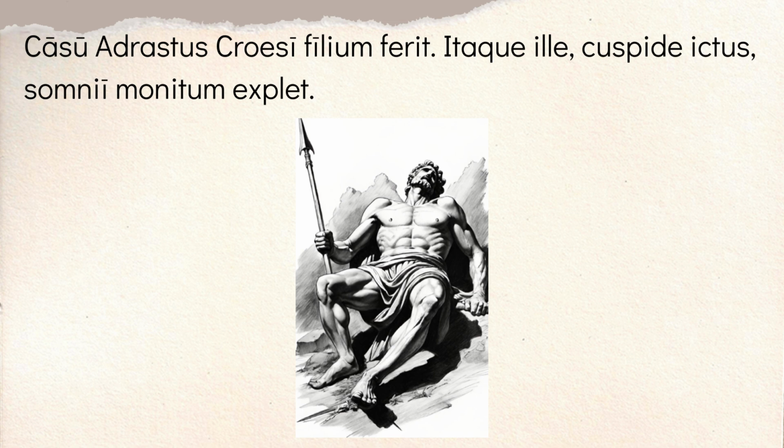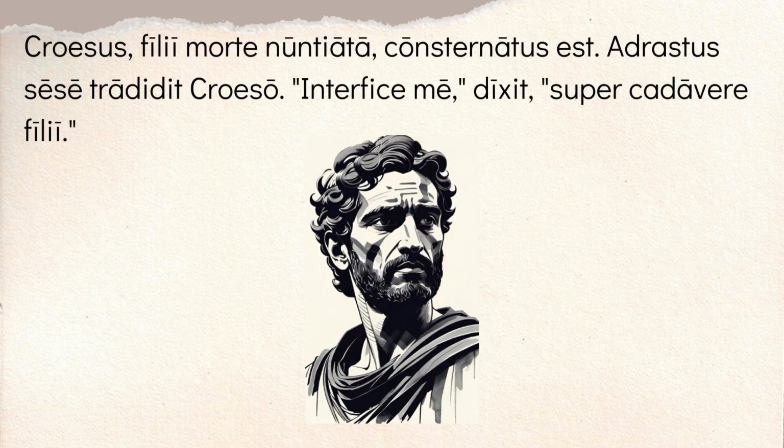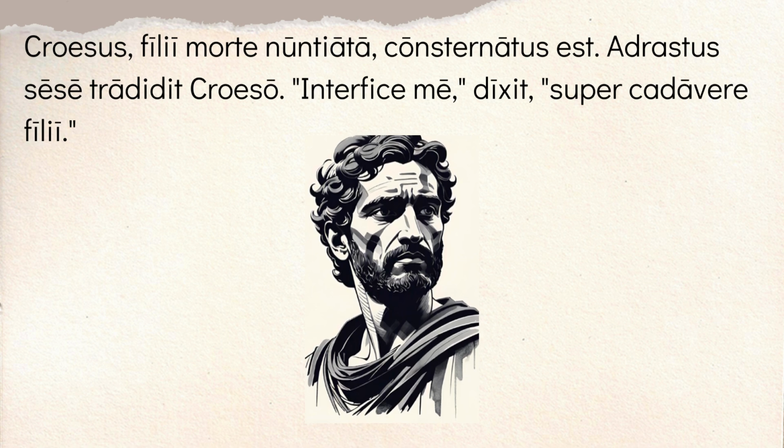Then you have atque ille cuspide ictus somnii monitum explet. So you have, and so he, having been hit by the weapon, cuspide ictus, having been struck by the weapon, he fulfilled or completed the warning of the dream, the monitum somnii. So now we have, like I said, in Greek culture, you cannot outrun fate no matter what you do. If it's fated that you're going to die by an iron weapon, watch out, buddy. You're going to get an iron weapon, right? So even though Croesus tried to save his son, no way to do it, right? And it's always in sort of an unexpected way. Okay, here we have Croesus, right? That's sort of the end of the story. Croesus filii morte nuntiata. So you're saying Croesus, with the death of his son having been announced, right? The morte filii.